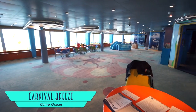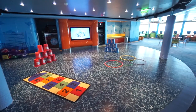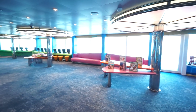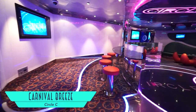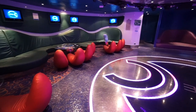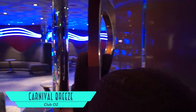And there are plenty of spaces to go around for the little ones, like Camp Ocean for ages 2 through 11, and Circle C for tweens 12 through 14. The clubs reach their pinnacle exclusively for teens at Club 02 for those aged 15 through 17.